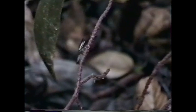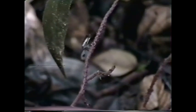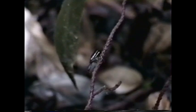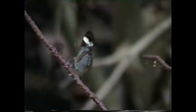JW's going to eat his heart out here. I have a butterfly zoomed up. I'm on the side view of him now. Hey JW, now open your wings. We got these clear wing butterflies here.